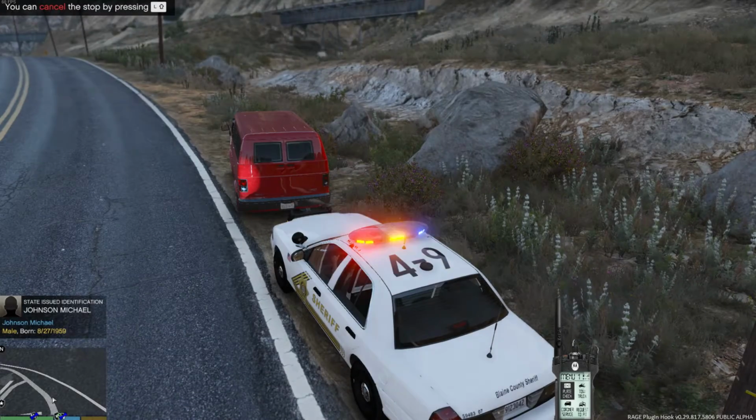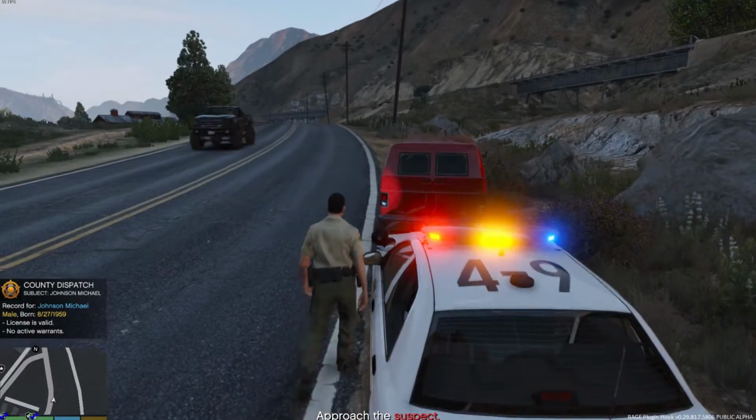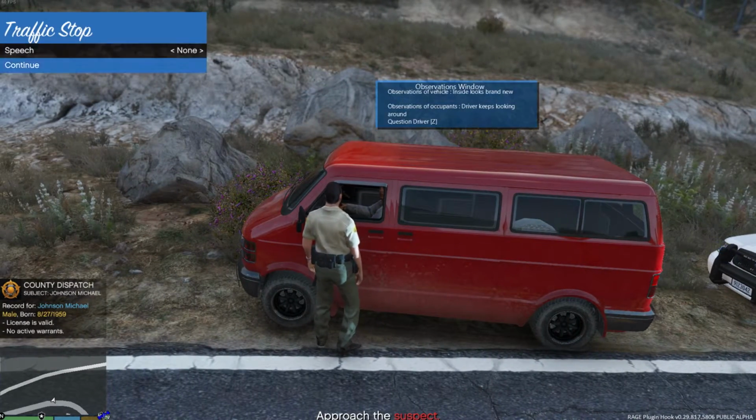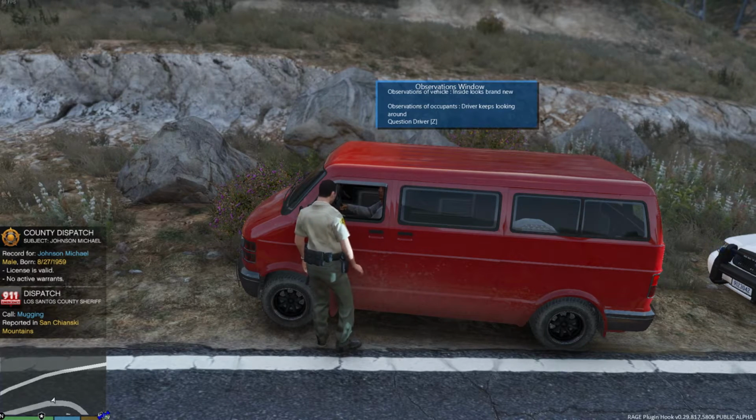Got it. I'm a boss like that. Yeah, I'm kidding. License is valid, no active warrants. Alright, he's good, but he's going to be getting a... what is it? Citizens report. We're going to go ahead and give him a $100 citation.